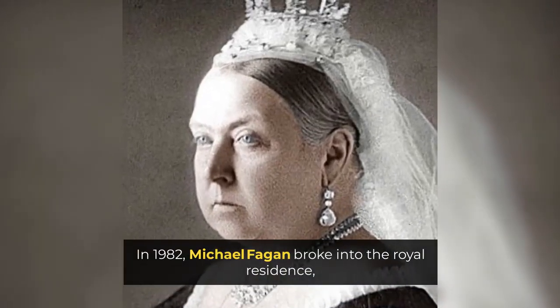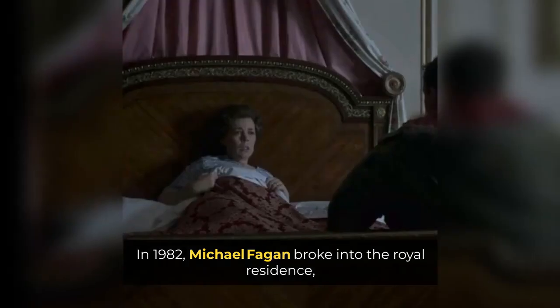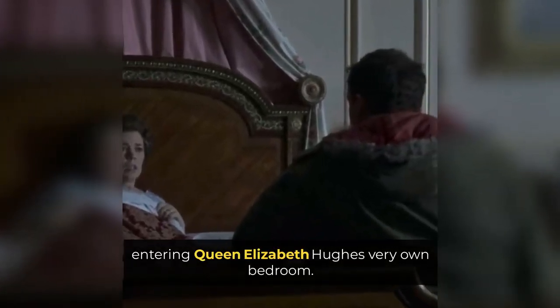In 1982, Michael Fagan broke into the royal residence, entering Queen Elizabeth II's very own bedroom.